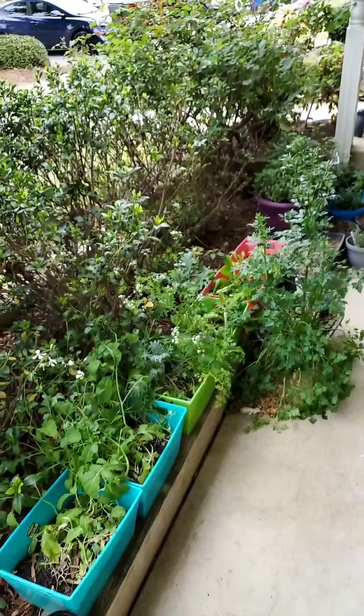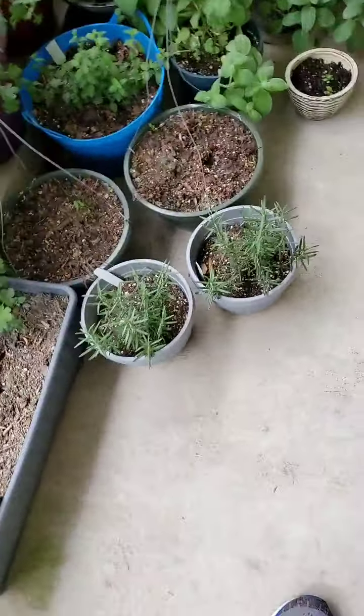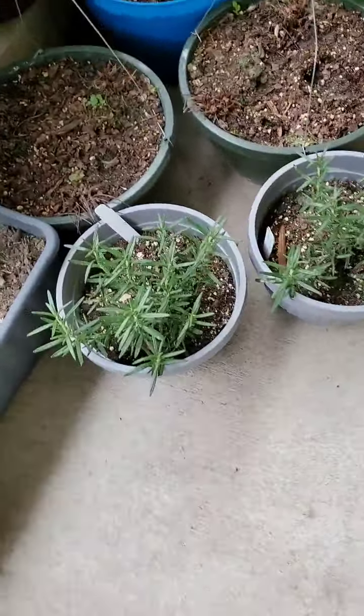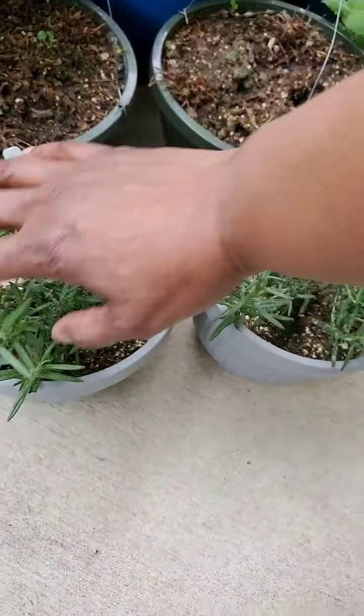Today, I am going to show you a little bit of the front porch, and then we're going to talk about our topic. So, what we got going on the front porch? Let's see. What I mainly want to show you is the new things that I purchased, which is the rosemary. Y'all, I kill my rosemary every year.